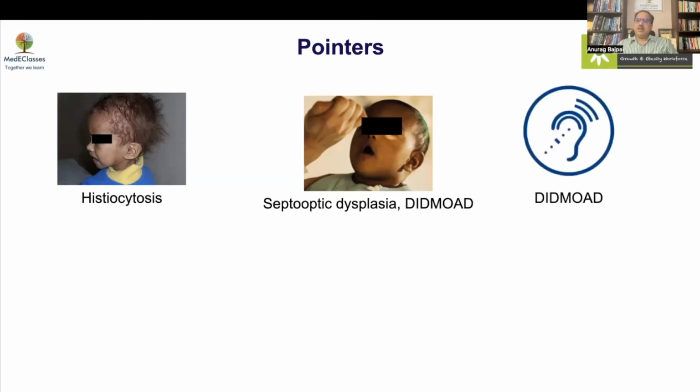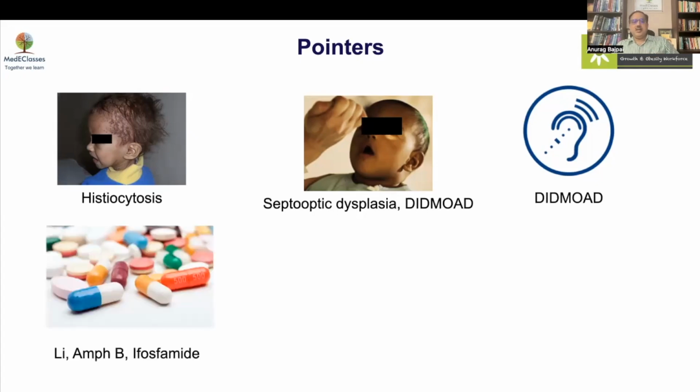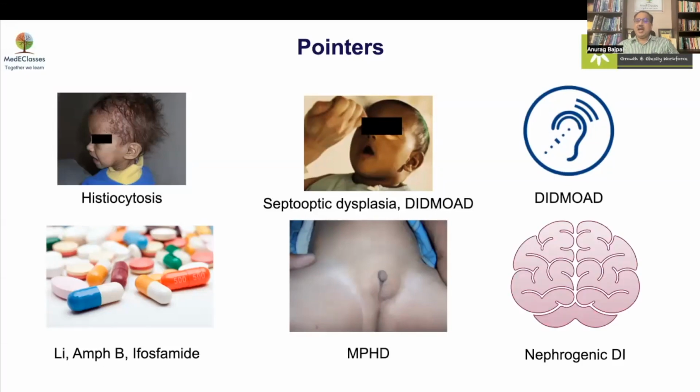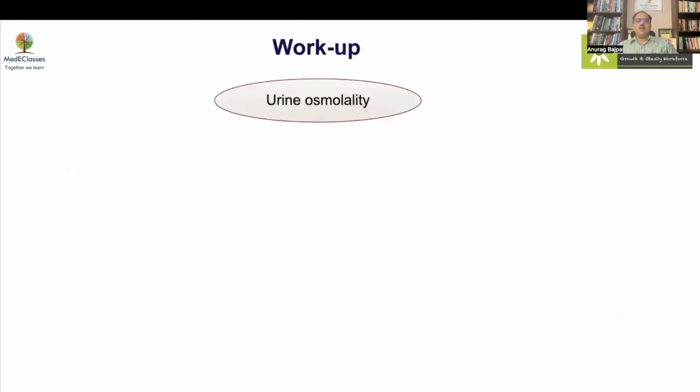Hearing defects may be a manifestation of diabetes insipidus, diabetes mellitus, optic atrophy, and deafness, the Wolframin gene defect. Take a very careful history of drugs like lithium in particular, amphotericin B, and tubulopathy causing drugs like ifosfamide. Look at micropenis, which may be the only indicator of multiple pituitary hormone deficiency, and development, which may be impaired along with unexplained dehydration in nephrogenic diabetes insipidus. Look for neurological features, CNS insult, and look for infection. That will give you a clue.